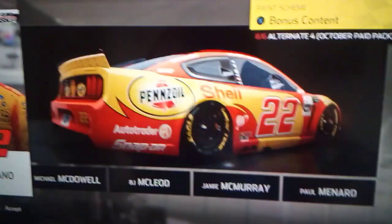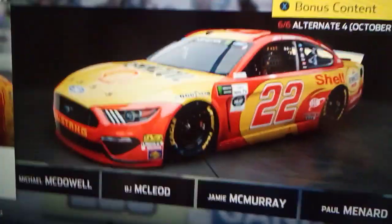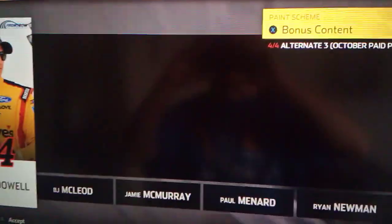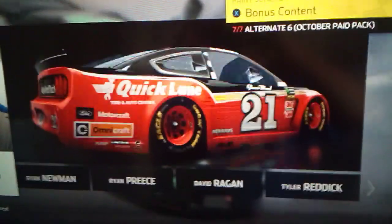One of my personal favorite throwbacks, just because I really liked the paint scheme that Kevin Harvick ran when he used to run this. I really loved it. So this is Joey Logano's Pennzoil Shell throwback. Michael McDowell's 34 throwback. You get Paul Menard's Quick Lane 21 Glenwood throwback. I really like this car too. It's really nice looking, and 704 did a good job on these.